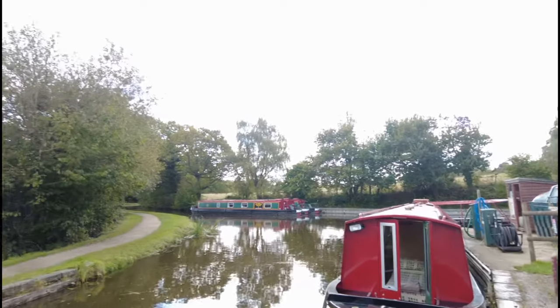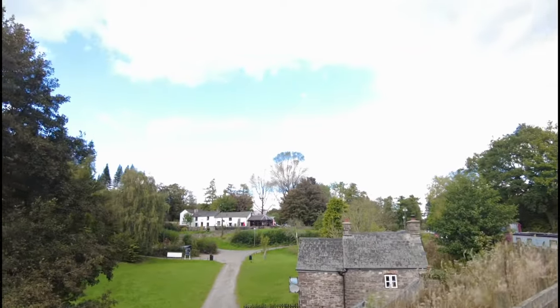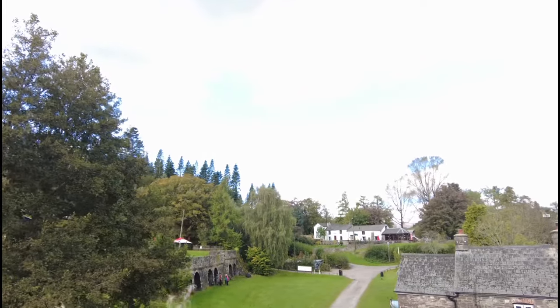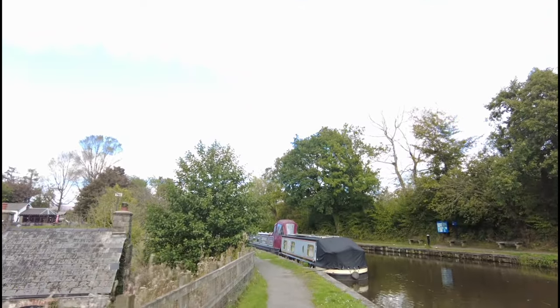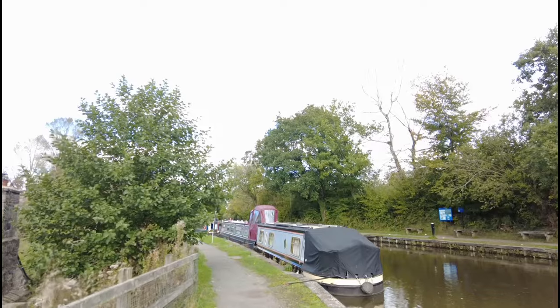ABC boats, we've used them many times. We love them. They've got a nice cafe where the grandparents are, and Josh, and I'm just showing you a bit of the harbour. Why do I keep calling it harbour? Wharf. Here we go.